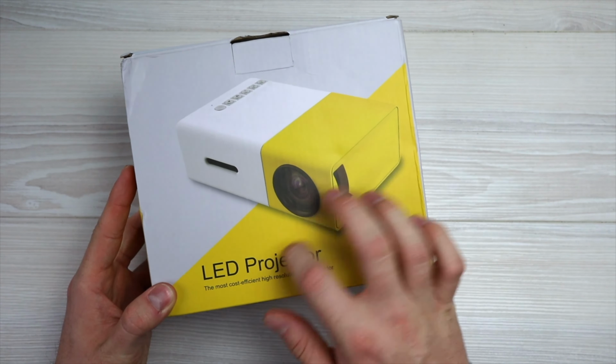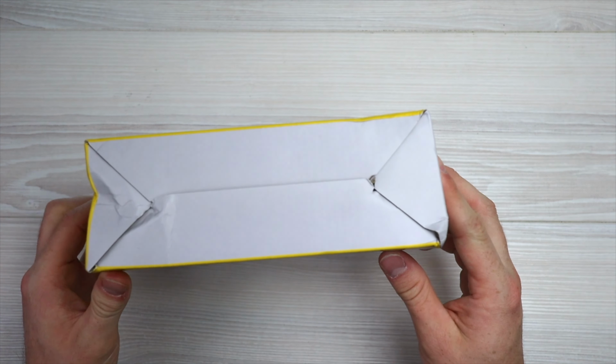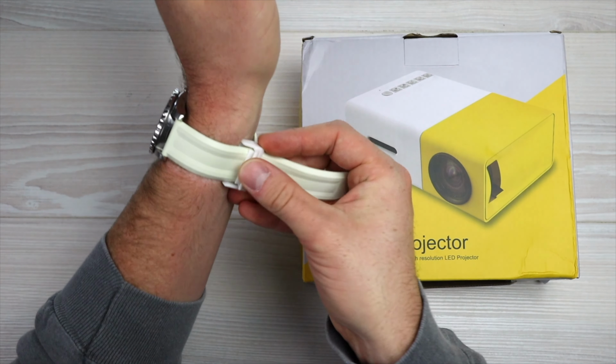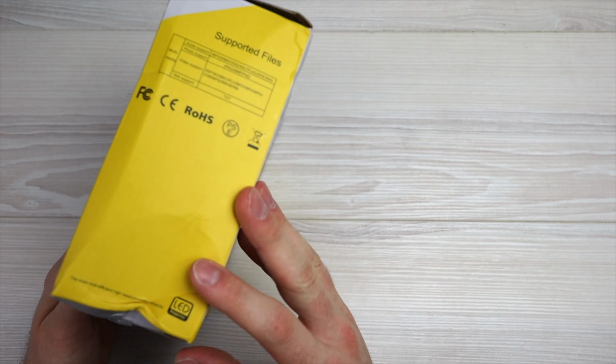All right, unboxing the projector right away. We have a nice little cardboard box. Looking pretty nice, very, very yellow. Got some specs on the side. We got to put our band on first, our Lunir band.